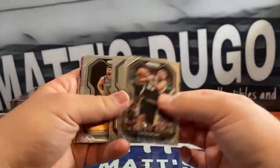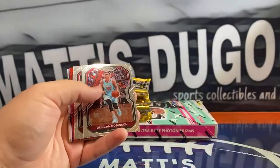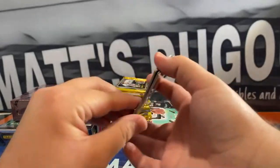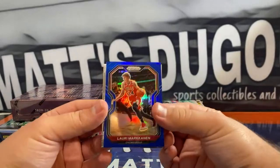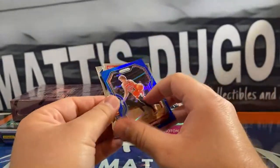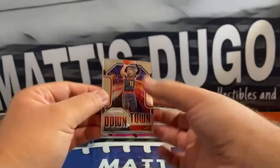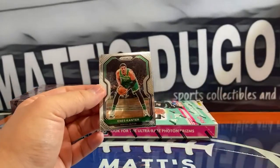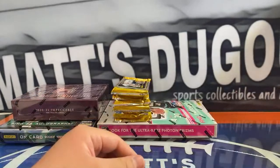Tim Duncan, Klay Thompson, Joe Harris, Kobe White, Duncan Robinson, Bam Adebayo, Red Wave is going to be Frank Kaminsky, Suns, and a blue Lauri Markkanen, should be to 199. Yep, 64 of 199, Chicago. Downtown, Trae Young. There's Isaiah Stewart again. Enes Kanter and Vernon Carey Jr. Last one there for the Hornets.